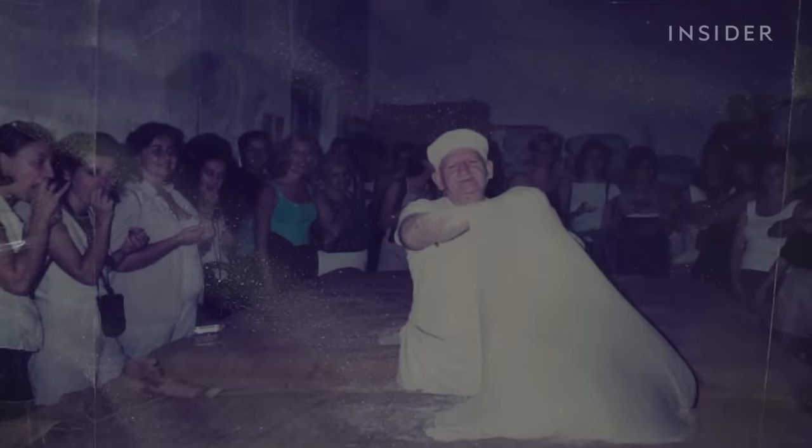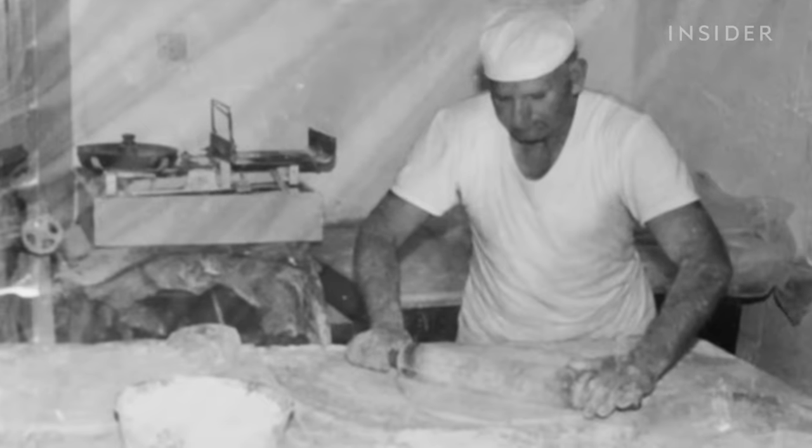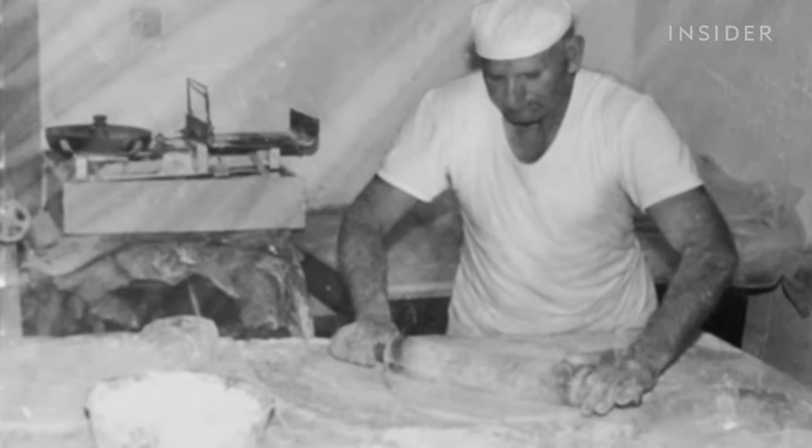But it still remains an important landmark for the community. And locals will say it's the town's main attraction.